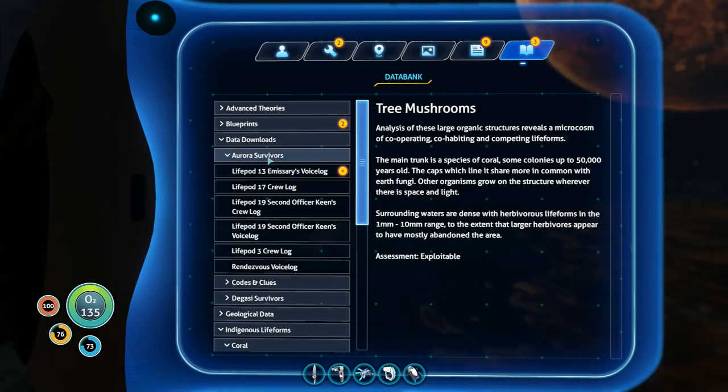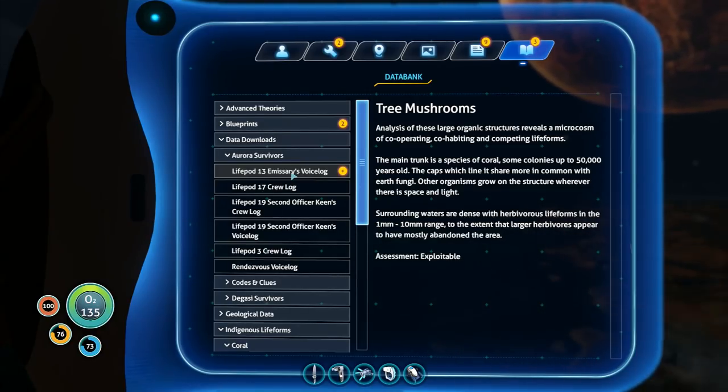Right, data download. Aurora survivor, life pod 13, emissaries, voice log.